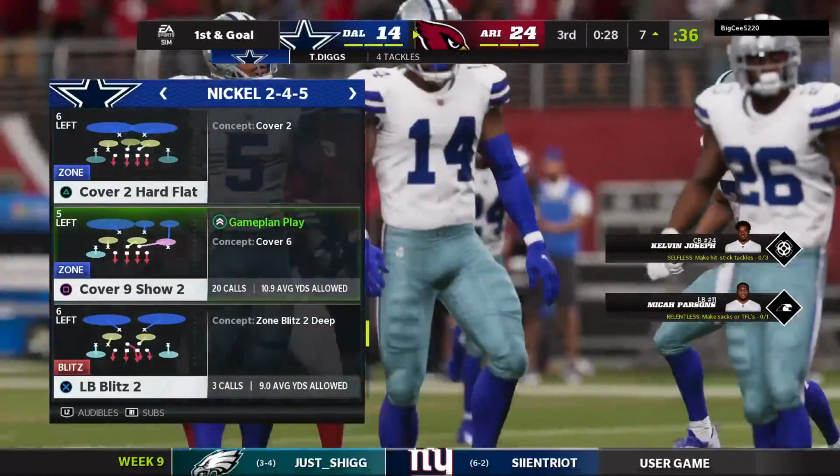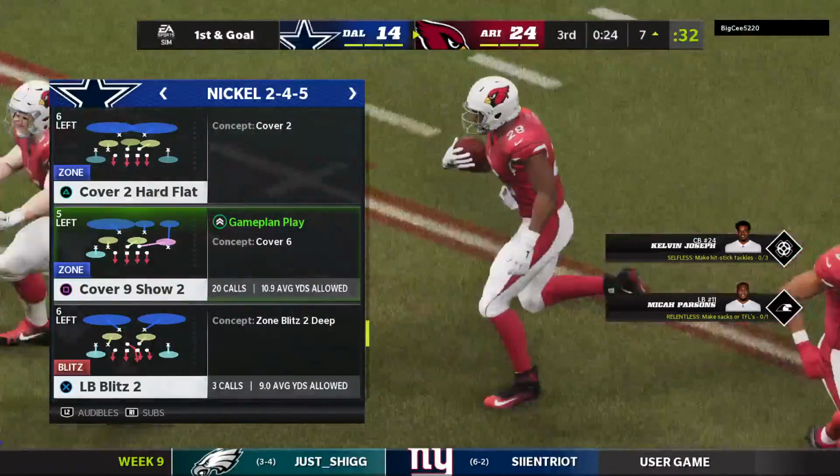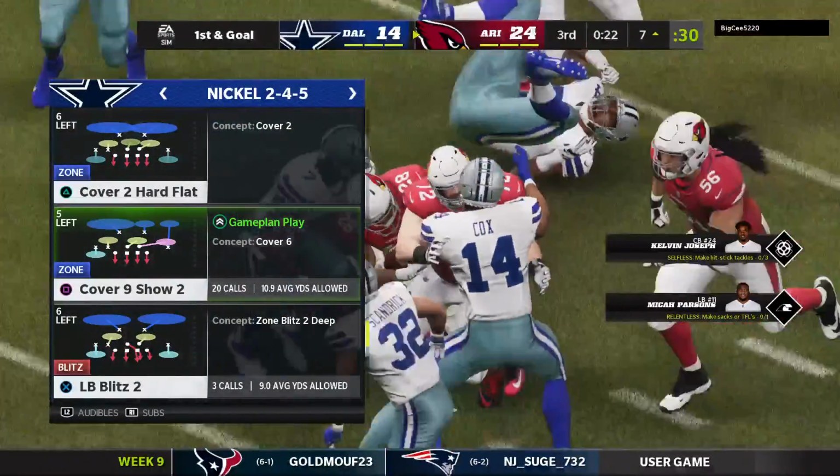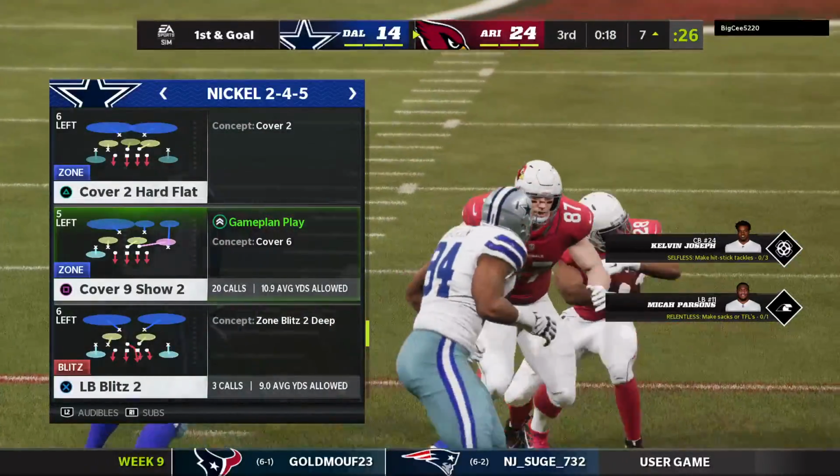I think we're seeing the effect that runs like that are starting to have on this game. They're a little bit slower, that front 7, reacting to the football, almost like body blows in boxing, slowing them down, and they're really starting to take over in this game.